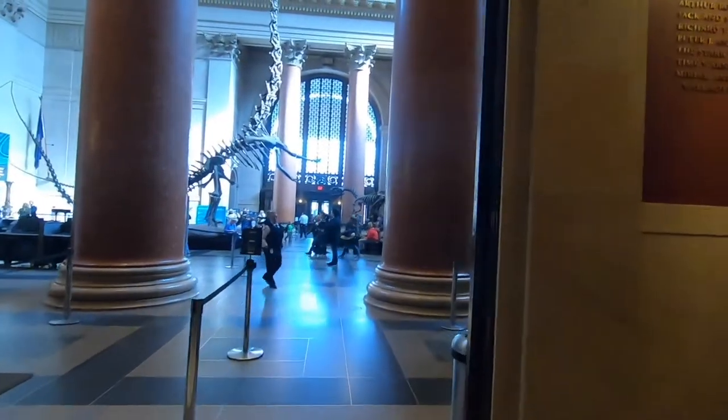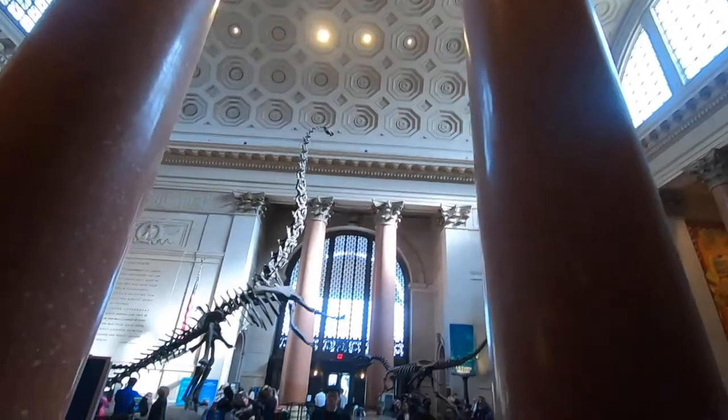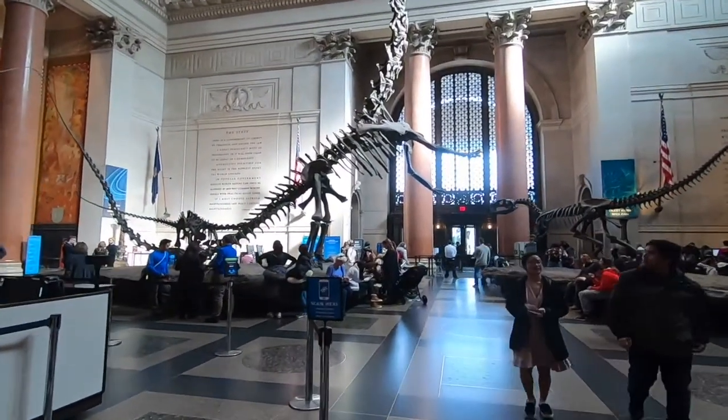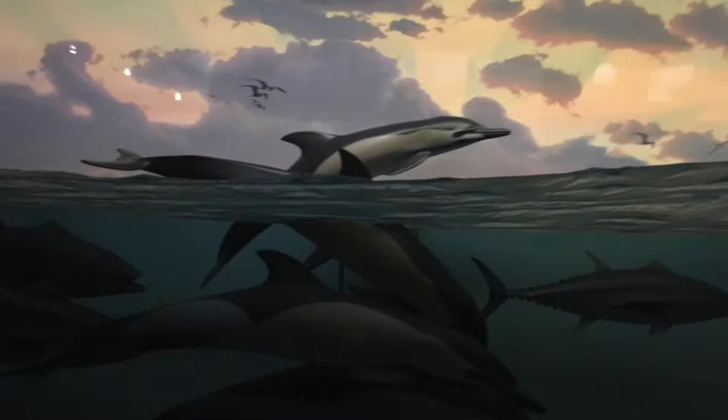Now here, I'm coming close to the end of my museum crawl, my museum walk, and I wanted to finish up with showing you some pictures that I've taken while I was inside the museum, random pictures where I was like, oh, this looks cool, and I snapped a couple of pics here and there.